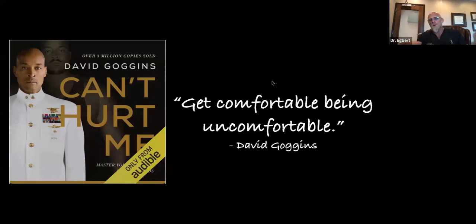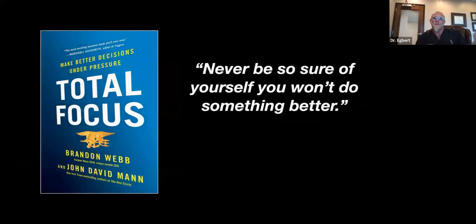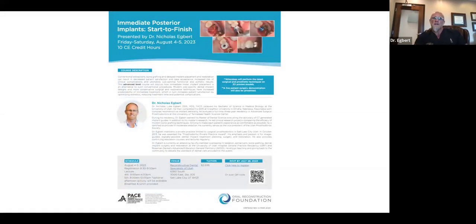If you start doing these immediate molar implants, you will not feel comfortable, and you need to apply the principles, and please consider taking the training. Hands-on is so much better than seeing something online, when you can have an attending or a mentor over your shoulder saying, hey, this is what it should feel like. This is what it should look like. This is how to mitigate that and get good results. So get comfortable feeling uncomfortable, do the work, and remember, never be so sure of yourself that you won't do something better. Excellence matters.